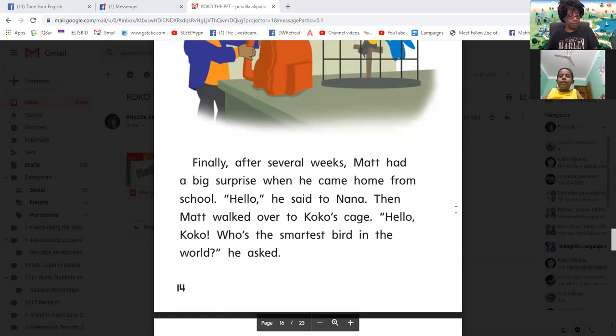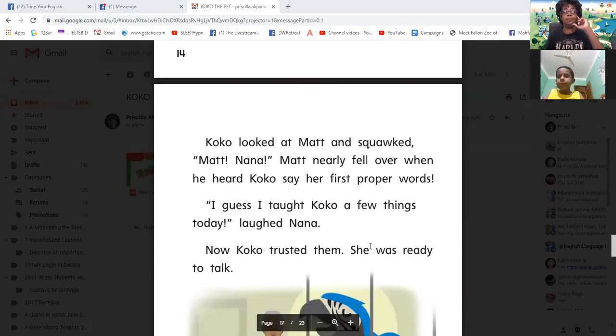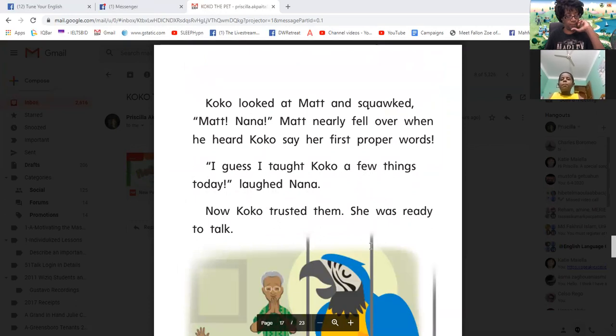Finally, after several weeks, Matt had a big surprise when he came home from school. "Hello," he said to Nana. Then Matt walked over to Koko's cage. "Hello, Koko. Who's the smartest bird in the world?" he asked. Koko looked at Matt and squawked "Nana." Matt nearly fell over when he heard Koko say her first proper words.